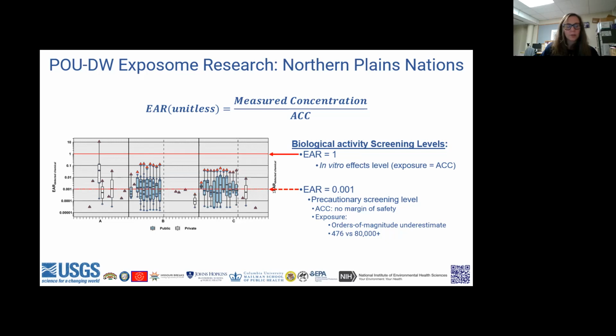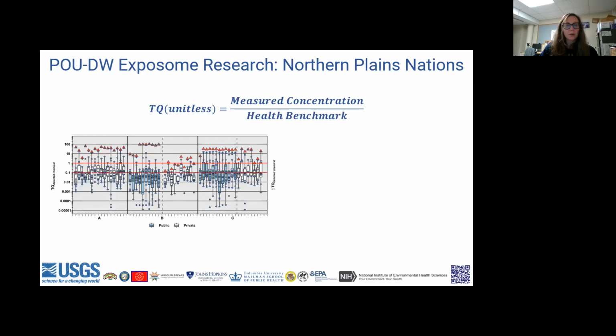You can see from the graphs, for the public supply, we have a lot of data from disinfection byproducts and pesticides. So you are seeing quite a few EAR exceedances there. For the private wells, we've detected fewer organics. So you're seeing a lot of the sites did not have any contaminants that had a detectable EAR. So that's good news.